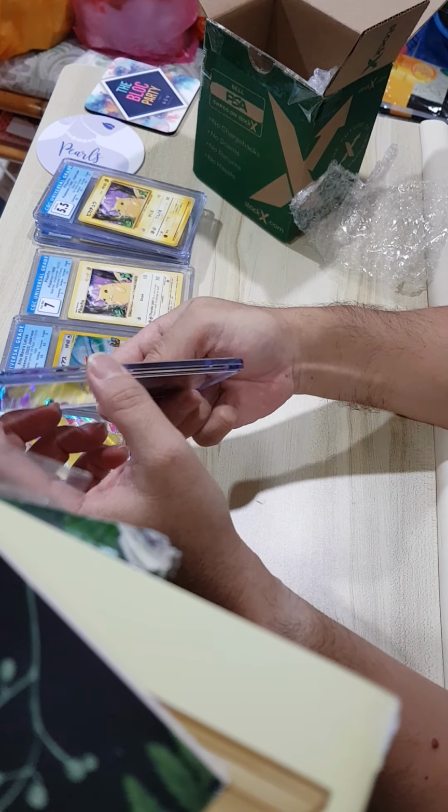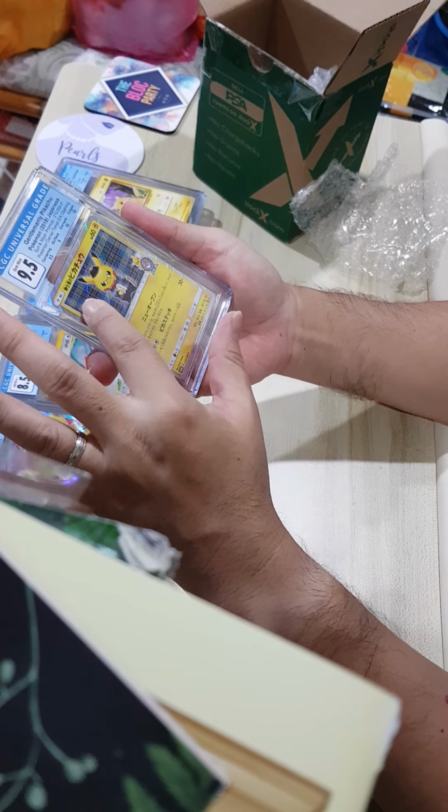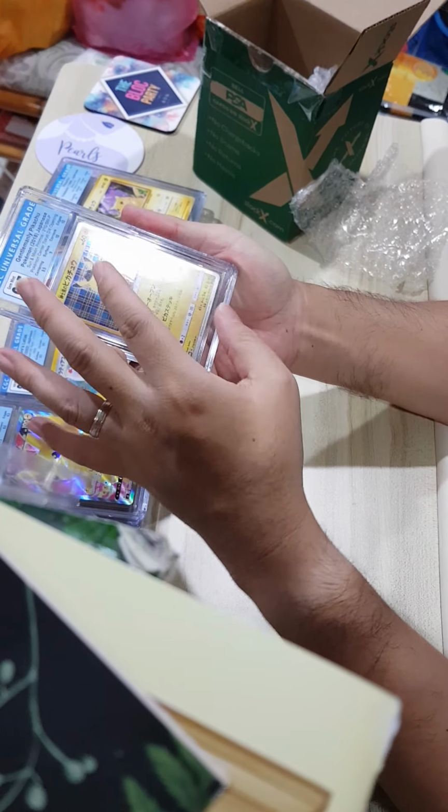And the clarity is quite nice. Except there's a couple of them that came back fresh, brand new with scratches on the slabs. And that is poor, man. I don't know how they QC this.